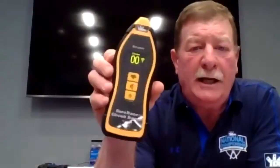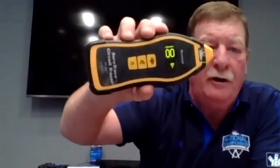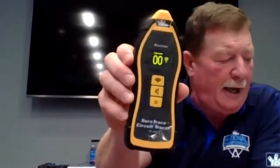A couple of nice features that we have is, one, it's got a very bright OLED screen, and it also has a rotating display. Only one on the market that has a rotating display, okay? Another real nice feature for this is it's not just one level of sensitivity. We got 4 levels of sensitivity with this. So if you're real close to your panel box and you're trying to find a breaker, you want to put this on the lowest level of sensitivity so you're not sending a large signal into that panel where you'd have bleed through and you'd have trouble finding your breaker.